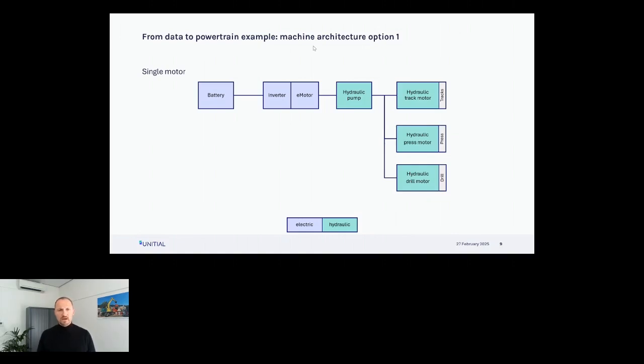Now, when we look at the architecture, in this case, looking at use case data, or at the design, I should say, of the machine, a first option is to electrify the first part and keep the hydraulics the same way as it is today, which means that you've got the tracks on hydraulics, you've got the press on hydraulics, and you've got the drilling functionality on hydraulics. The hydraulic pump in this scenario will be powered by an e-motor with an inverter connected to a battery. If we then look at the second option that's available, that will be to take the drill functionality and directly connect that to the battery and have a separate e-motor for this function and to drive this aspect.